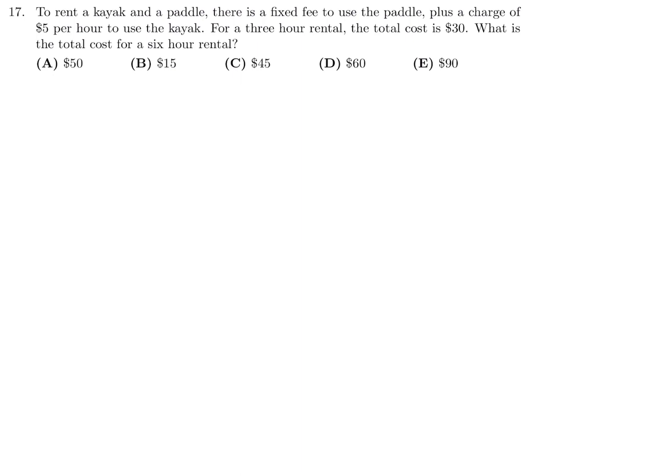To rent a kayak and a paddle, there is a fixed fee to use the paddle, plus a charge of $5 per hour to use the kayak. For a 3-hour rental, the total cost is $30. What is the total cost for a 6-hour rental?